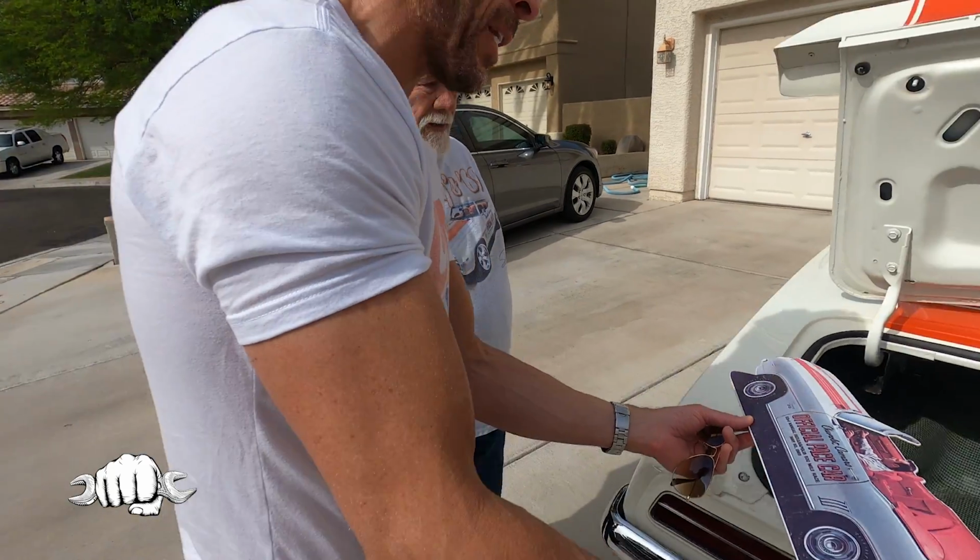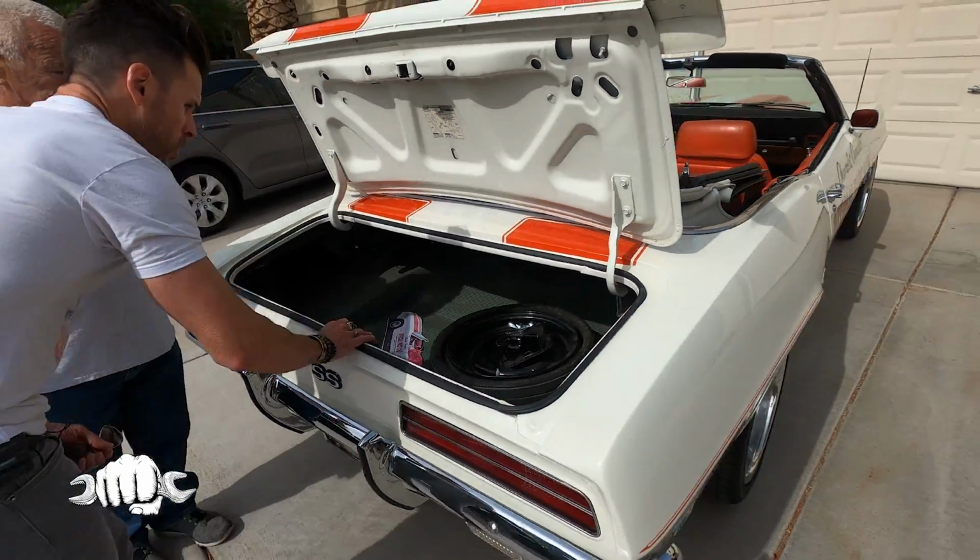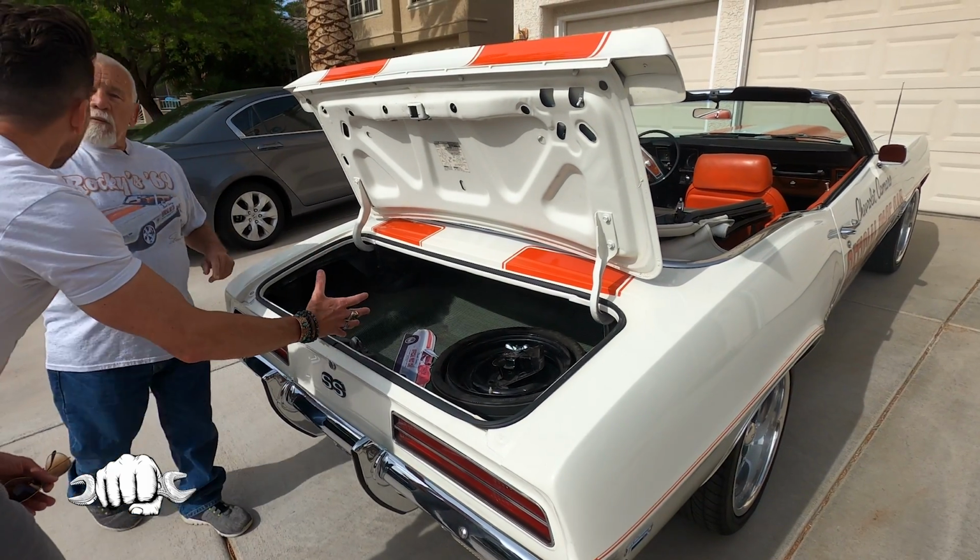So I'll put this right down here. Yeah, of course. All right, come back. Let's talk about the trunk, Rocky. So how much of this car is original? Watch this. Hang on.